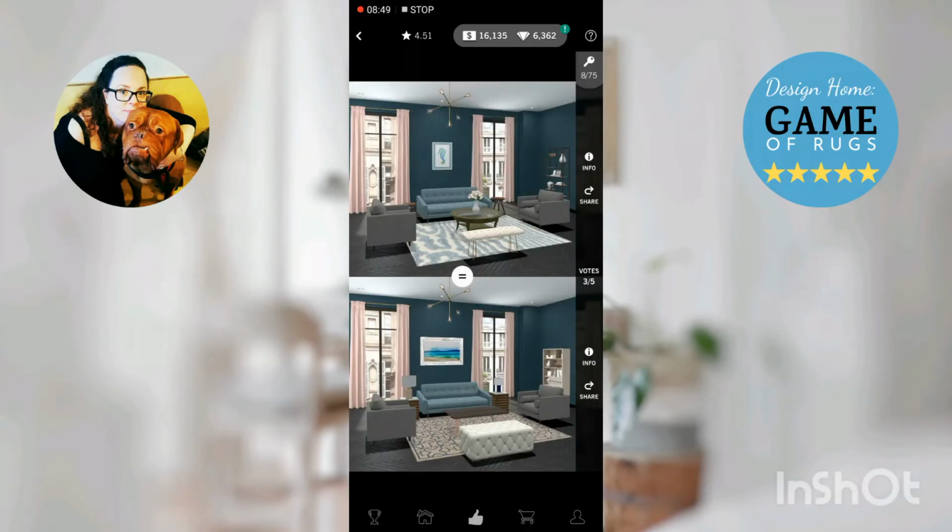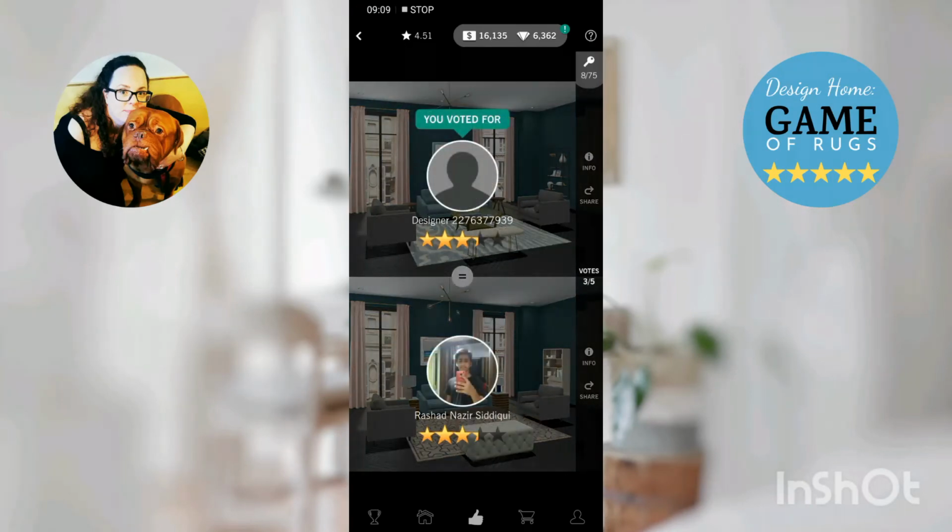And this one, I know people don't like that animal print rug, just the pattern. But I think the furnishings on the top coordinate better than the furnishings on the bottom, which are just very bland. So we'll go with the top.